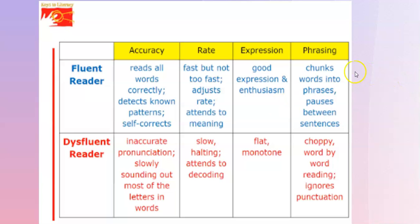A fluent reader chunks words into phrases. Just like when we speak and when we talk, we say a few words together, we phrase them, we scoop those phrases together. When students are reading out loud, they need to do that as well. It helps our brains to understand what it is that we're reading. They definitely need to pause at the commas and stop at the periods, but there are other times in a sentence that you just take a natural pause.